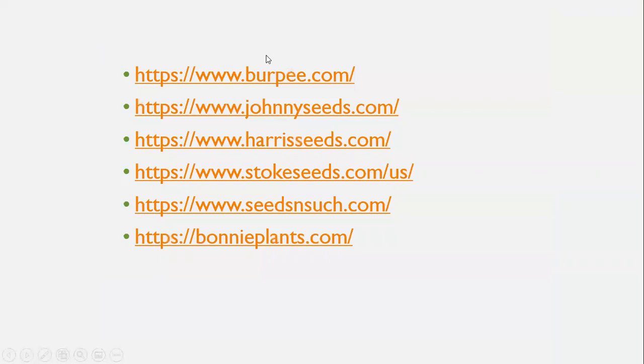So these are just a couple of different plant supply companies. Some of these only supply mostly seeds, and others also supply transplants. I've used seed from most of these suppliers, and they're all very good, or bought plants from them. This is not endorsing one company over the other. These are just all ones that I have had personal experience with, and I would recommend that you do some research and look around and try to find what works best for you.